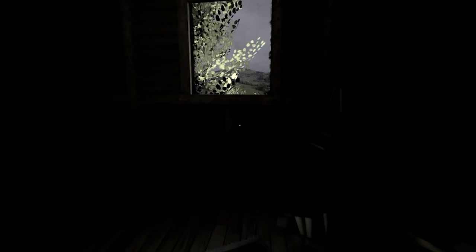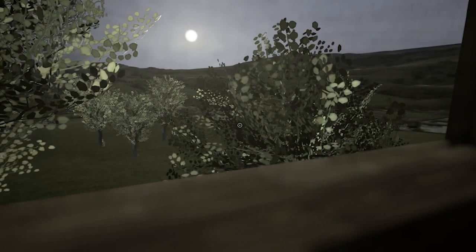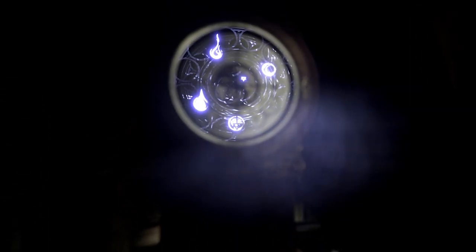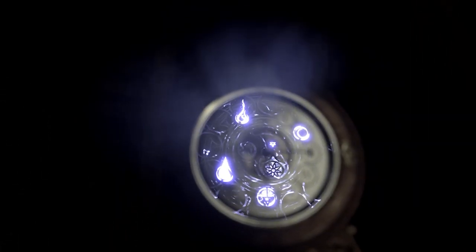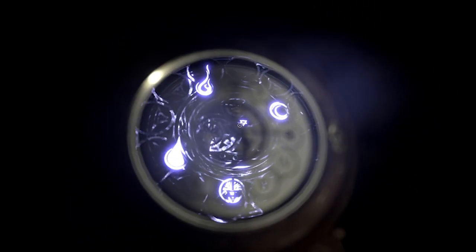Can we have a look outside the window? Wait, is it night time? Can you hear crickets outside? Very dark though. What are we looking for there? Oh, okay. The clock has these symbols on it now, so let's have a look. Oh, there we go. Alright. Fire. Earth. Water. Air. Oh, and it's got the little triangle inside it.